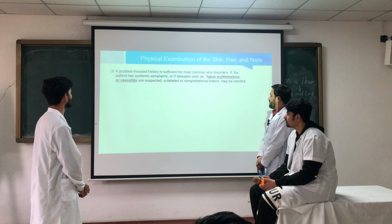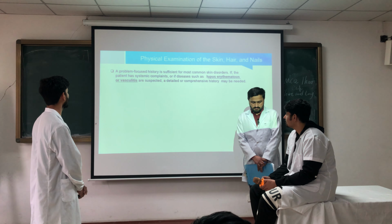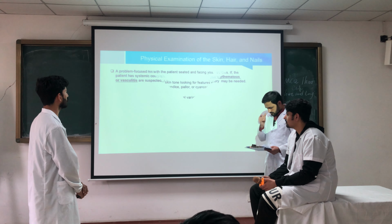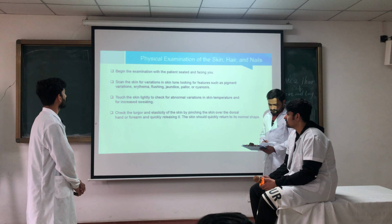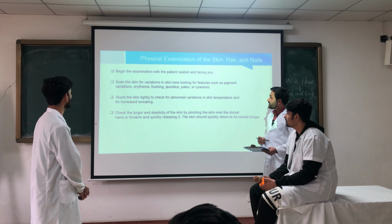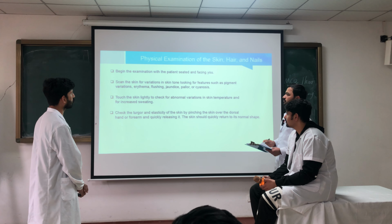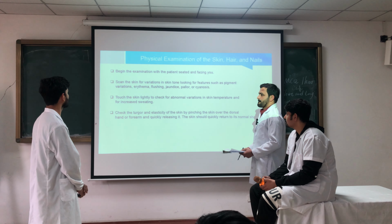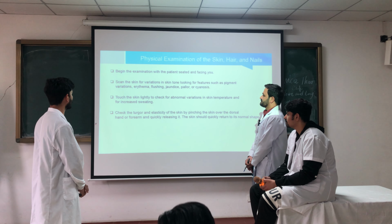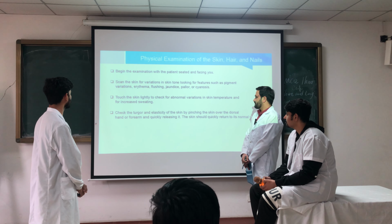If the patient has a systemic complaint or if the disease such as lupus erythematosus or vasculitis are suspected, a detailed or comprehensive history may be needed. During the examination with the patient seated and facing you, scan the skin for the variation in the skin tone, looking for the features such as pigment variation, erythema, flushing, jaundice, pallor, or cyanosis.